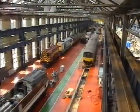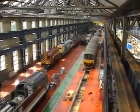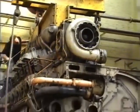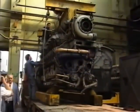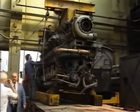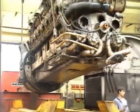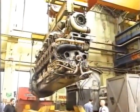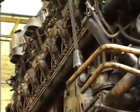Rather than returning complete locomotives for overhaul, cost-conscious train operators are increasingly returning component parts for servicing. This power unit from a Class 37 has been returned as an exchange unit, and the unit will be completely dismantled and components suitable for overhaul will be retained. This procedure allows the operator to retain their locomotives in revenue-earning service, which in turn decreases the need for large locomotive fleets.